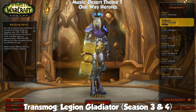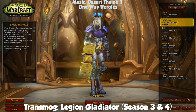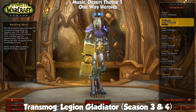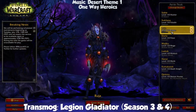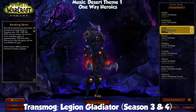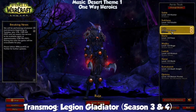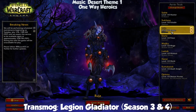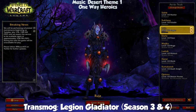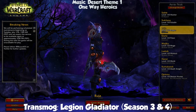At some point, I probably will move off Airy Peak fully, even if I leave my paladin and a few characters that are Alliance stay Alliance, but I will probably move to a more Alliance heavy server at some point. So I have Ruja. She is my rogue. She's wearing another PvP set. I think this is the 5 and 6 set. I know it's the counterpart to the Tomb set. She was my BfA pre-patch or pre-release boost.